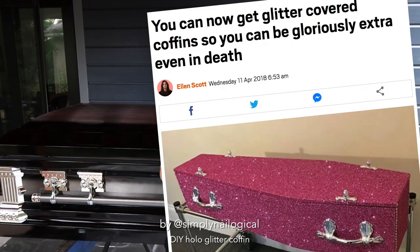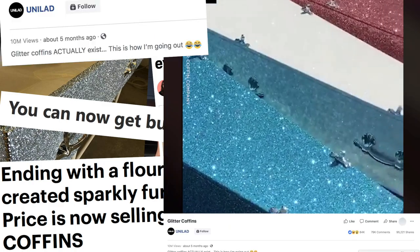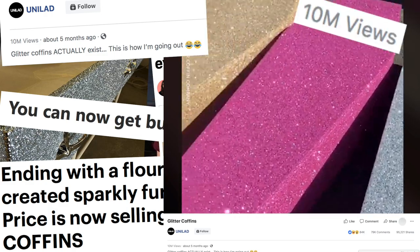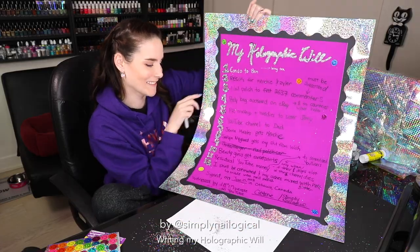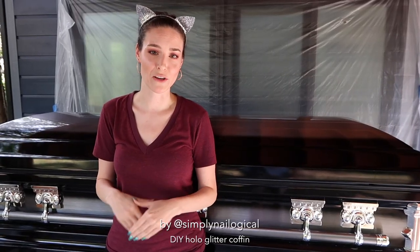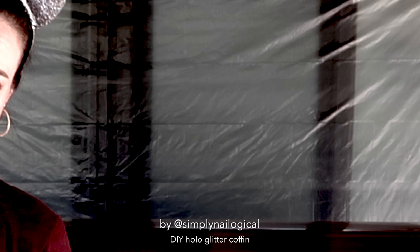So a few months ago, I saw a bunch of articles about how glitter coffins were going viral across the internet. There were videos, Facebook posts, and I was intrigued. So obviously, I needed my own. I already have a holographic will, and I just want to make sure all my affairs are in order. When I decided to DIY my own custom holo glitter coffin, I knew I was gonna need help. And I couldn't think of anyone better suited to DIYs and death than these guys.